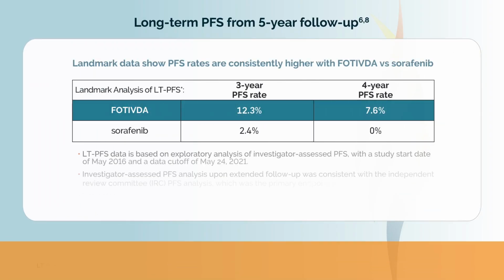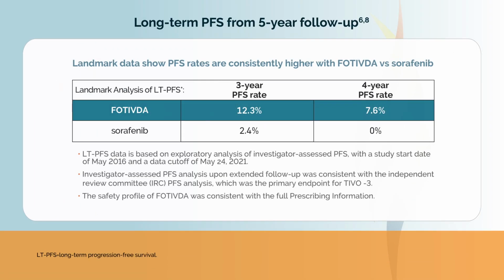FOTIVDA has the first and only phase 3 data in the third line with 3 or 4 year landmark progression-free survival that basically evaluates the long-term disease control. The 1-year PFS rate with FOTIVDA was 28% versus 11% with sorafenib. The 2-year progression-free survival rates were 18% and 5% respectively.